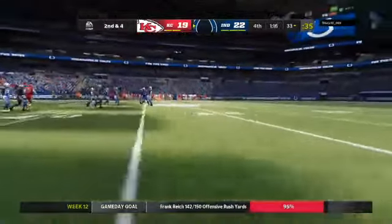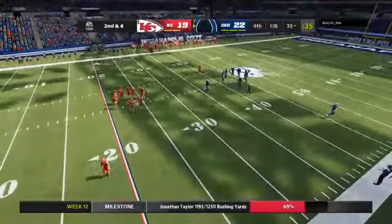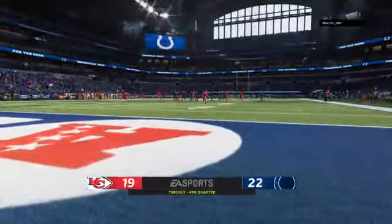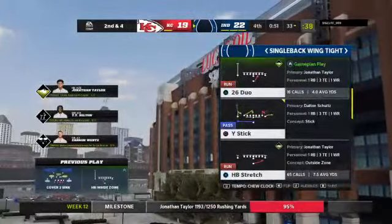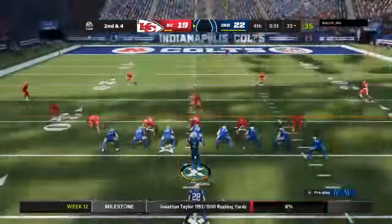The recipe's pretty simple, I think, right? Just give your superstar the ball, continue to feed him. Yeah, don't overthink this one, right? Make sure he's touching the football, but you're also counting on his intelligence in playing the game as well. If it's not there, don't force the run. Just make sure you hang on to the football and keep the clock ticking. 2nd and 4.